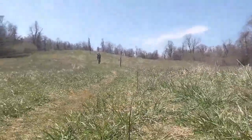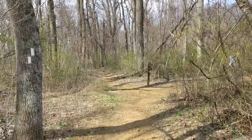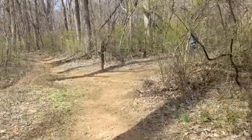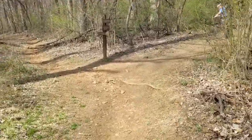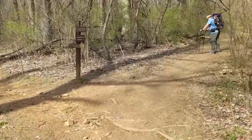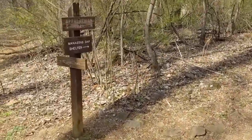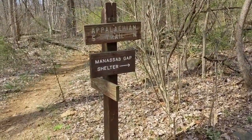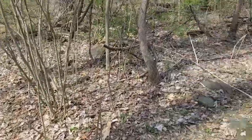Shut this off as we make our way back into the woods. All right, so it's been a long day. Some rough hills. I don't know what our total ascent has been so far, but here we are arriving at the Manassas Gap Shelter, our home for tonight. So we'll get there, get our tents up, get to relaxing.